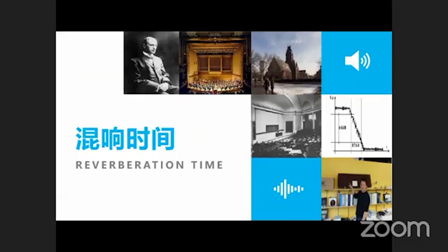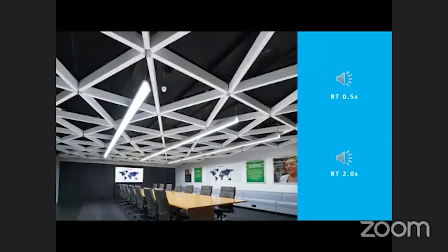Here is a very important parameter: reverberation time. It was discovered by a lecturer at Harvard in 1900. His name is Sabine, and he laid the foundation of modern architectural acoustics. The reverberation time is the time it takes to reduce the sound by 60 dB after the source stops. You can also understand it as echo. We can listen to the difference between a reverberation time of 0.5 and 0.2 seconds.